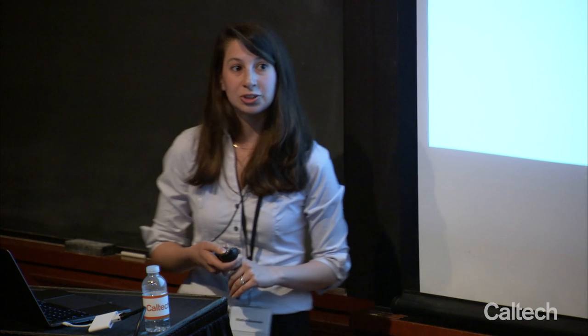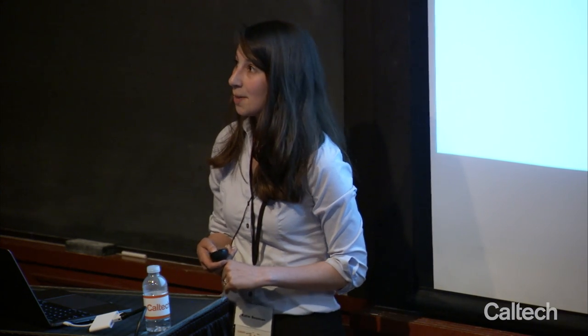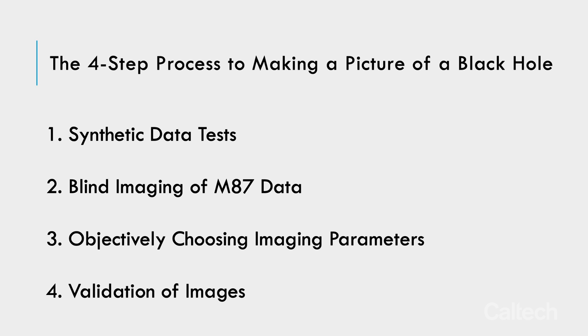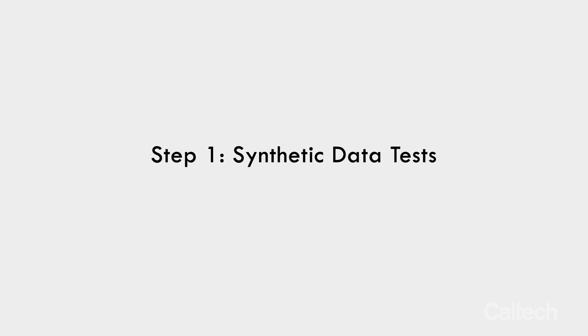And so the big question we faced in dealing with M87 data is, how do we verify that what we're reconstructing is actually real? And so we tackled this through a multi-step process, and I'll talk briefly about these different steps today. So the first step actually began years before we even had collected data from M87. And that was to run synthetic data tests to check that our methods worked robustly, and also to see what kind of features we see that we believe, and where we see artifacts, and what those artifacts look like.